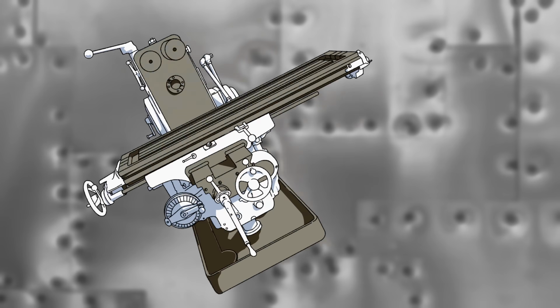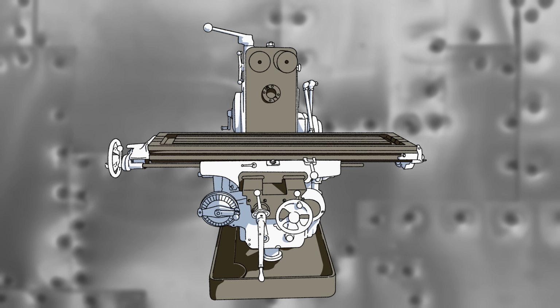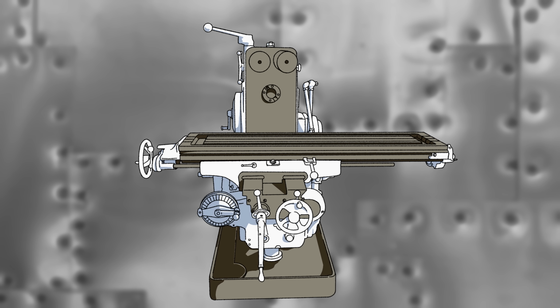The first problem with this machine is that the ways are worn out. So you're probably asking yourself, what is a way? Well, they are a smooth, precise track that the machine carriage moves on. When the ways get loose and sloppy, that just translates into the parts that you're trying to cut.